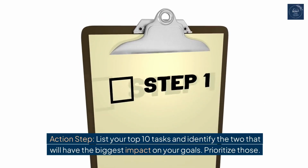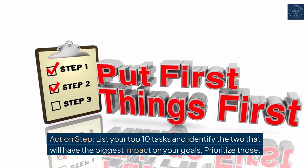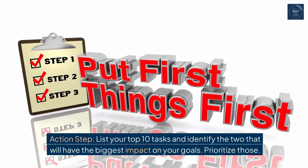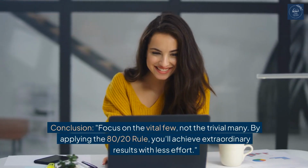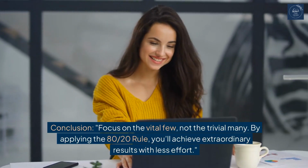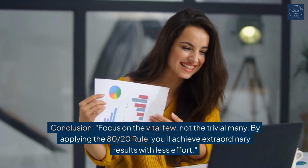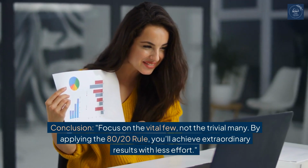Action step. List your top 10 tasks and identify the 2 that will have the biggest impact on your goals. Prioritize those. Conclusion. Focus on the vital few, not the trivial many. By applying the 80-20 rule, you'll achieve extraordinary results with less effort.